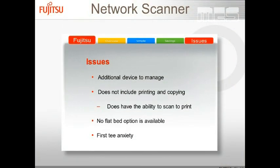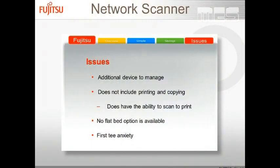So what are the issues with the network scanner? Well, IT will tell you it's another device for them to manage. And the more devices for them to manage, the more work for them. It does not include printing and copying. However, you do have the ability to scan to print if you already have laser printers, which I'd probably say most organizations do. And there's no flatbed built in.